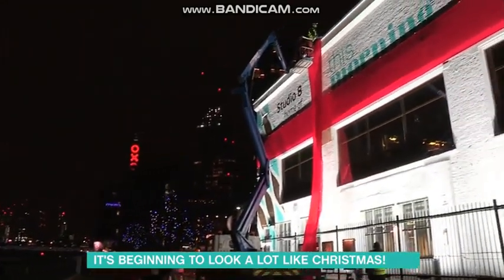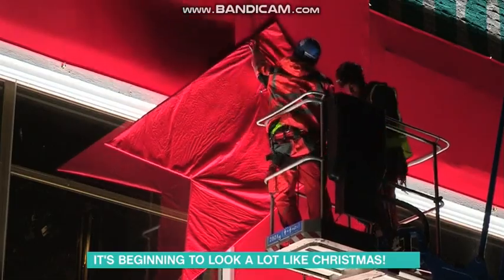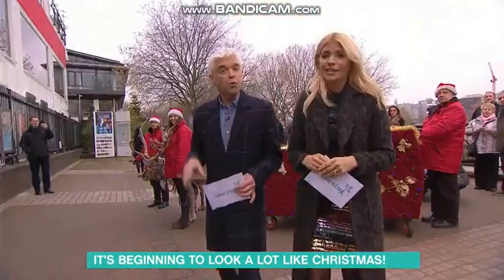And also, it is a year of firsts. For the first time, we've also lit the building. So at night, if you're coming down the South Bank, I think you can see it in the video, it's all lit up. So come down and take a selfie. It looks very, very beautiful at night.